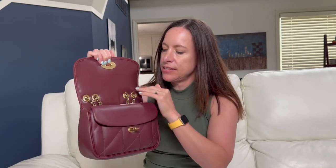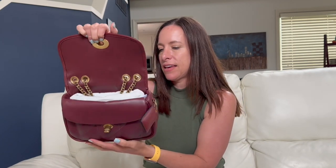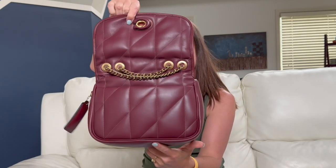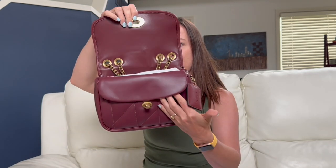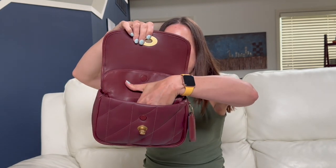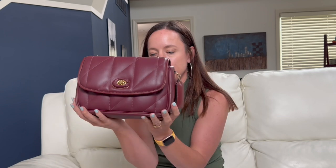So this one is in the color wine, and it's just so pretty. I had bag pillows made for all of my Pillow Madisons, and yeah, it's just made exquisitely. You've got the back pocket, and I like this front little flap because right in here is where my card holder goes. I just feel like this is so well crafted for Coach. I kind of feel like it feels just like the YSL Lulu bag to me. It feels so nice to the touch, the Napa leather.